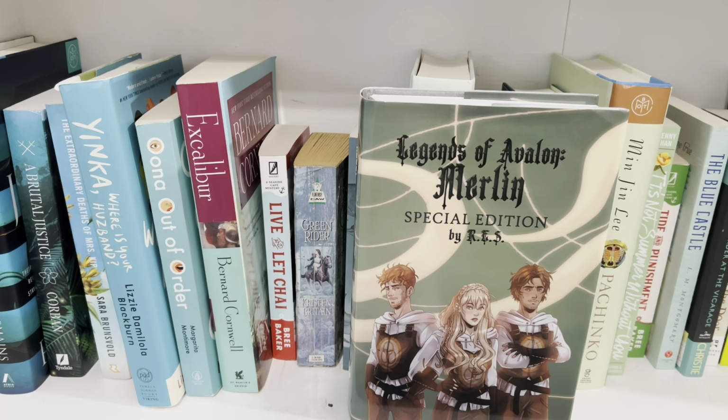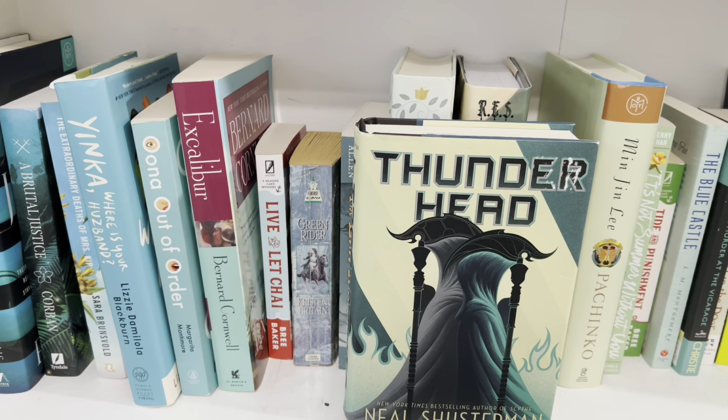Just Legends of Avalon, Merlin by R.E.S. This is an indie YA Arthurian retelling, and I'm here for it. Thunderhead. I don't know if this is book 2 or 3. I believe this is book 3 in the Scythe series. This is a YA dystopian sci-fi book, and it follows the tale of the Scythes.